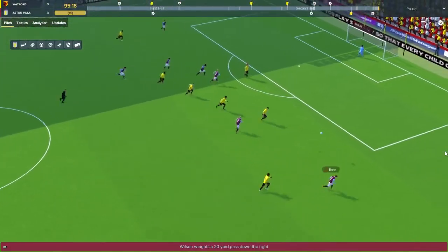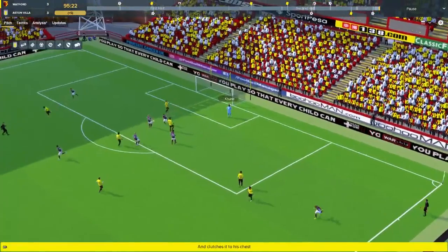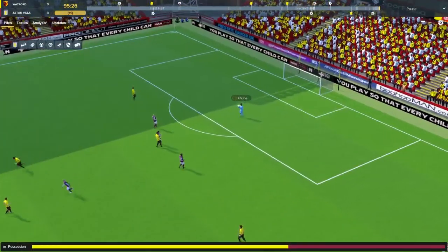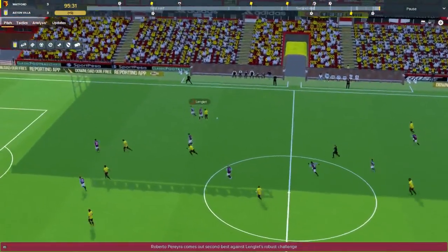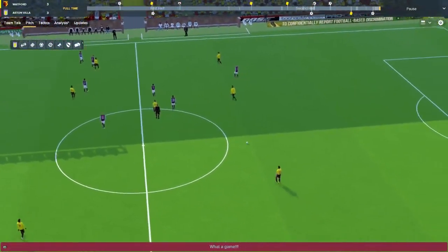Come on, Wilson. Oh my gosh, can we do this? Bree, it got men in the box. It's straight to the keeper. It was a tough cross there. He did have to get that in, so... There we go. Is that it? That should be it. Please blow the whistle. Oh, good tackle, Lenglet. Keep it going, ref. That's it. Well, what a game that was.